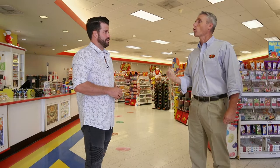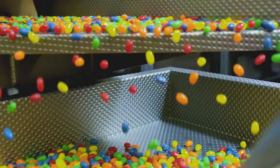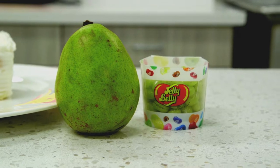The beauty isn't only skin deep. That's right. It's what's on the inside. It's in the core. Millions of beans pump through the factory every day, with countless hours going into developing each flavor. This is where those taste buds are activated, and beans are compared to their real-life counterparts in the R&D kitchen. That tastes like a pear.